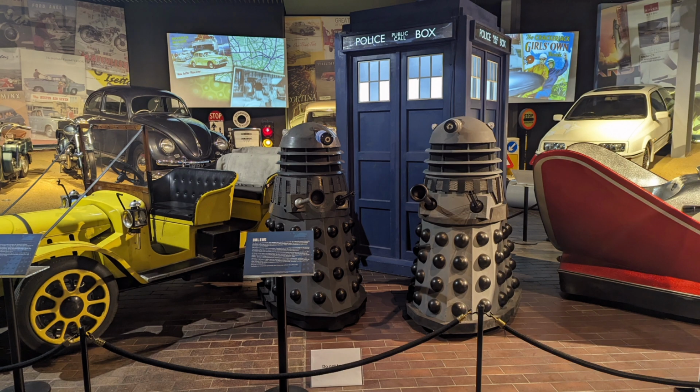Overall, it was a fantastic experience to visit these iconic vehicles and Daleks. I highly recommend you go see it. However, it does end at the end of February. It's a really great experience to see the TARDIS, the Dalek props, as well as the two vehicles, as well as that surprise Sarah Jane car. There is not a lot of time left for you guys to visit Beaulieu, but yeah, I absolutely loved it.